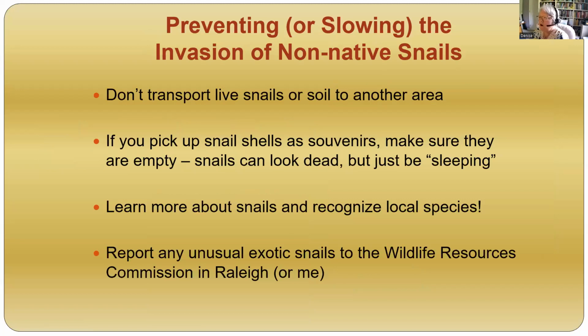To prevent the invasion of these non-native snails, be careful and don't transport live snails or soil to another area. If you pick up snail shells in another area as souvenirs, make sure they're empty. And this may not be as easy as you think. Snails can look dead. They can be way up inside their shell, and they can stay there for a long time. But they may just be sleeping. We call it estivation. And they shut themselves down, depress their metabolism, and they can stay there for weeks until the conditions are right, and then they come out and start crawling around.